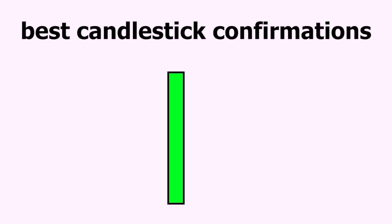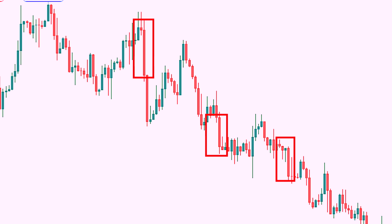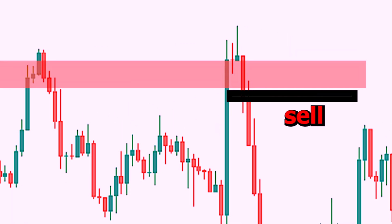Large full-body candles, by themselves, are always among the best confirmations for entering a trade. That is, if the price is at a resistance and you're looking for an excuse to enter a trade, wait for a good full-body candle to form and enter with it.